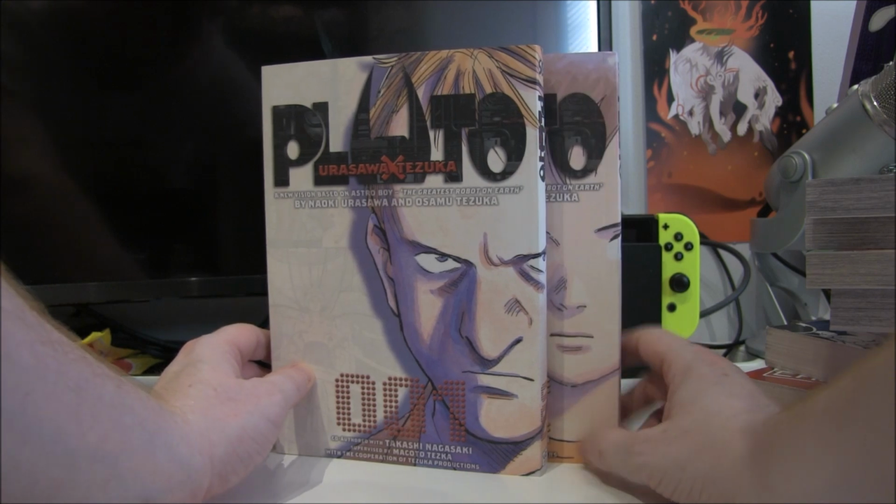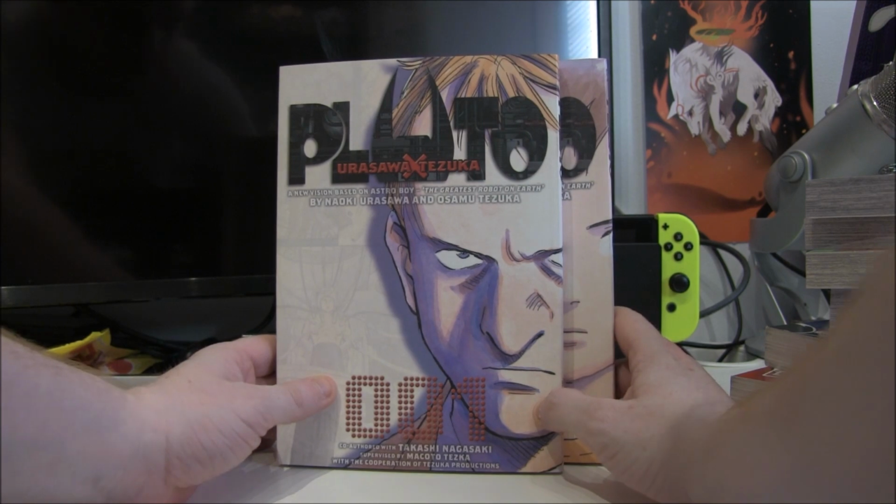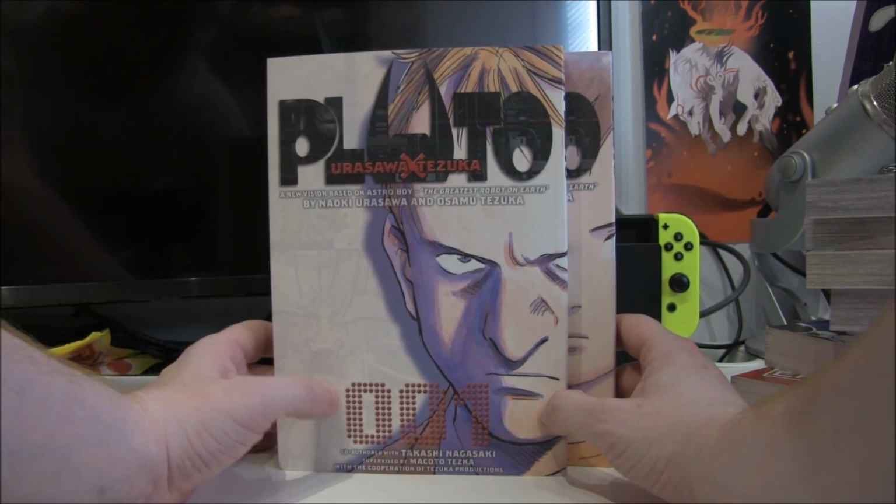No, I'm going to try and read more of it. I'm probably going to reread from the start, and then I'm going to try and see if I can get the rest of it, because I feel it's one that I probably should own.